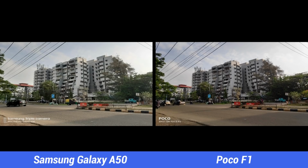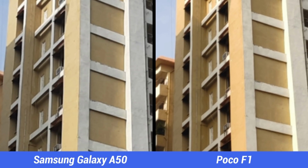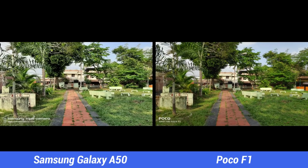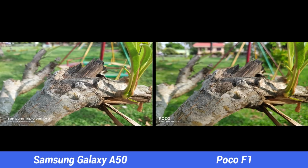There is also scene detection with the AI available on both the phones. The Poco F1 also has a tendency to saturate the colors, especially the greens, while the images on the Galaxy A50 are a bit too colder in tones. Overall, in daylight conditions, we felt the Poco F1 is our choice for better details and sharper images.